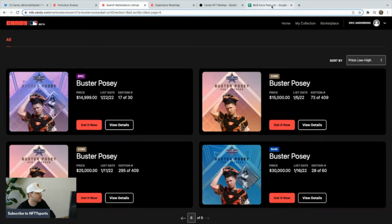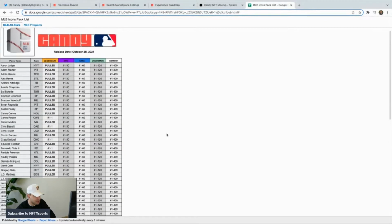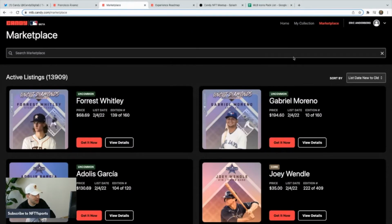And I'm looking over here. I have the pack list that we'll talk about later. I just go to this spreadsheet and then I can see that Buster Posey's legendary 1-of-1 was pulled. It's just not listed on the marketplace. So whoever got that is hanging on to it. Good on them. All right, let's look at some packs now, and then we can talk a little bit about what the return on investment has been for me so far.